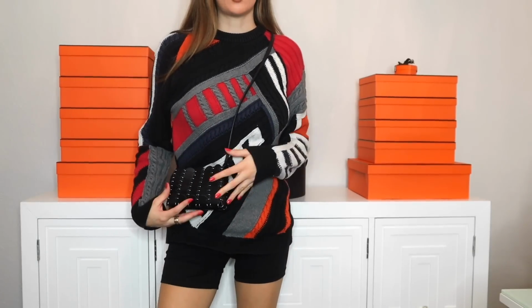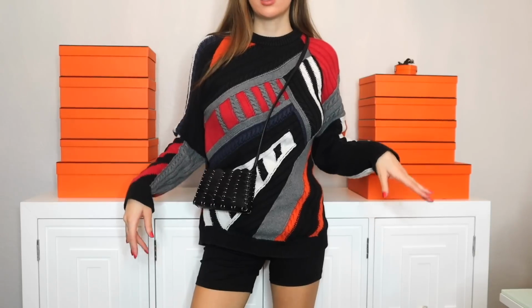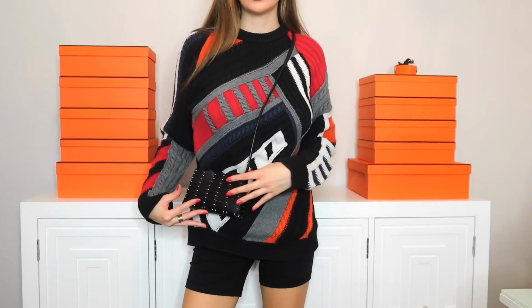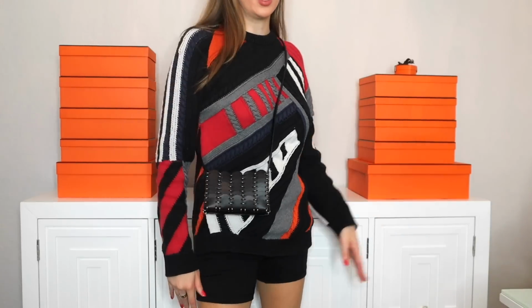I received so many compliments when I wore this out. I wore this in Vegas to go shopping, and the SAs at Chanel, Hermes, at the hotel, everyone was complimenting this bag, and I'm obsessed with it. It's very reasonably priced as well. I believe it's like 200, 400, something around there. It's a very petite bag. There is only the crossbody option, but I don't really see how else you would wear it, so that's fine.